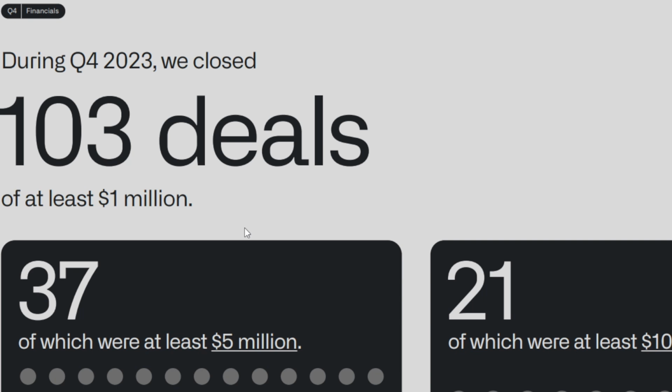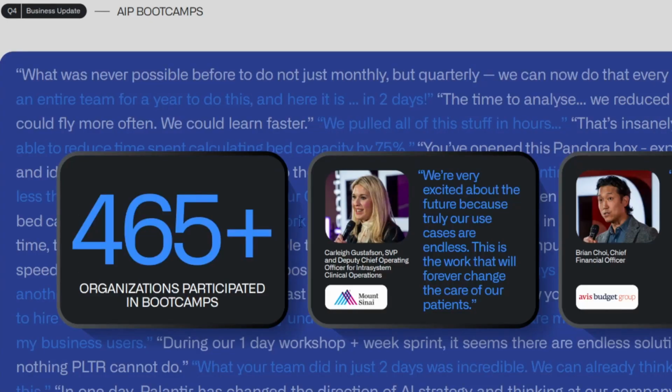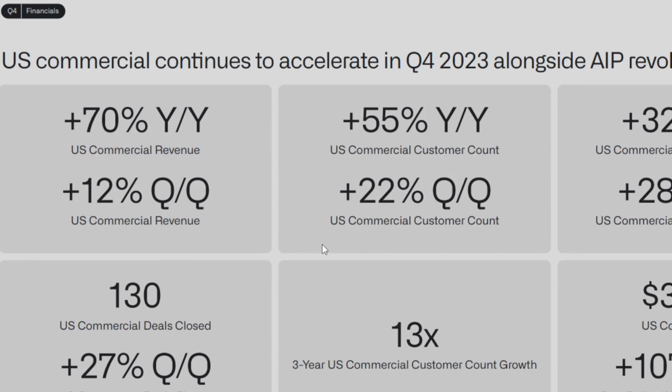They had 37 customers sign up for deals that were at least $5 million and 21 customers sign up for deals that were at least $10 million. And when you can show customers a more immediate effect on their business from your software, that is super important for getting these deals closed and across the finish line and locking up these customers for the long term. And this has really helped propel their business forward, especially with commercial customers.